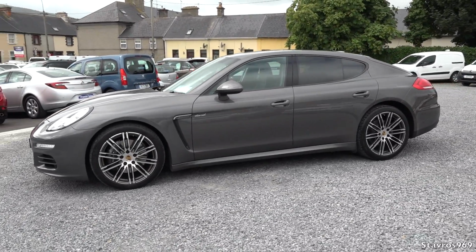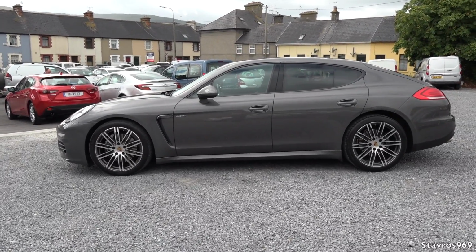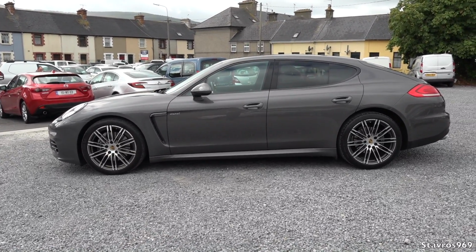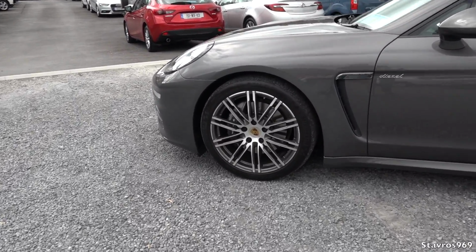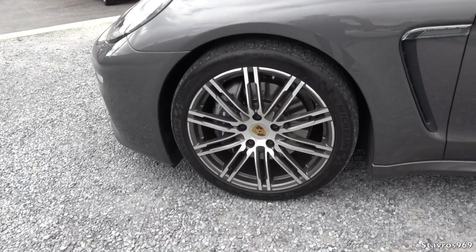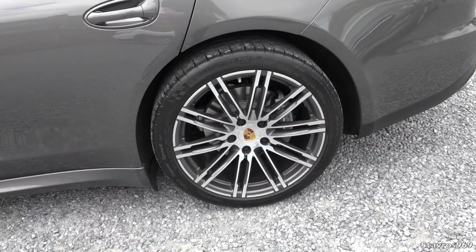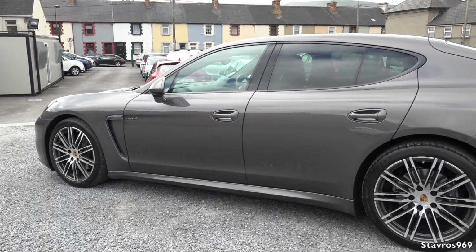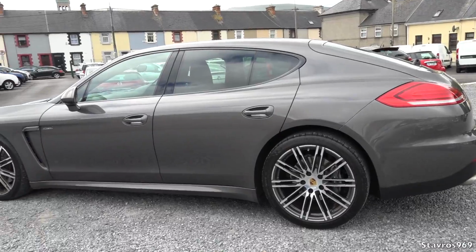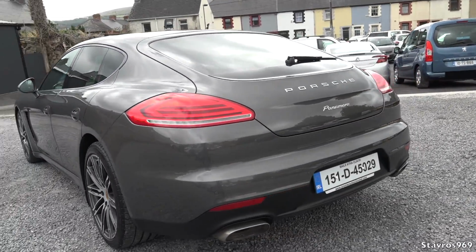So let's check out the side profile of the car. You'll notice the rear windows are more tinted than the front windows, and we have those lovely 20-inch alloy wheels front and rear. So the fronts there are 255/35 profile on your front tires, and then on the rear we have a 295/35 profile. So they are a lower profile on the rear of the Panamera, just to keep things all nice and grippy on the road.